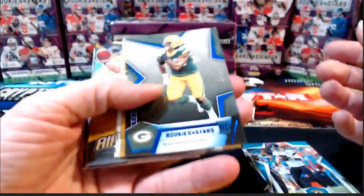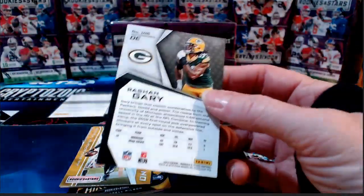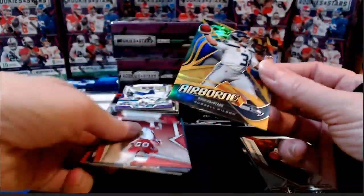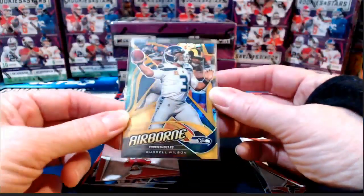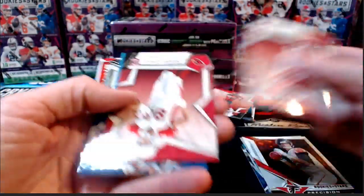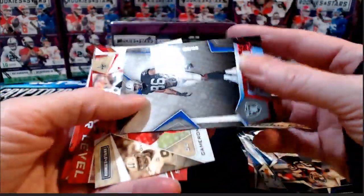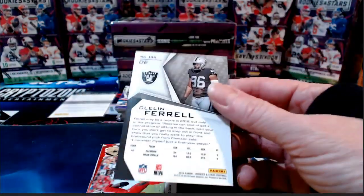I think that's it, oddly enough. And this little bad boy here is numbered to 49. It's Rashan Gary and the Packers. But, you know, I mean, they're not the only ones that are in some bad shape quarterback-wise. There's going to be a lot of changes, I think. Numbered to 10. You've got a little Russell Wilson action there for the Seahawks. I think there's going to be a lot of teams that are going to have to make some sort of a move. That's numbered to 35.